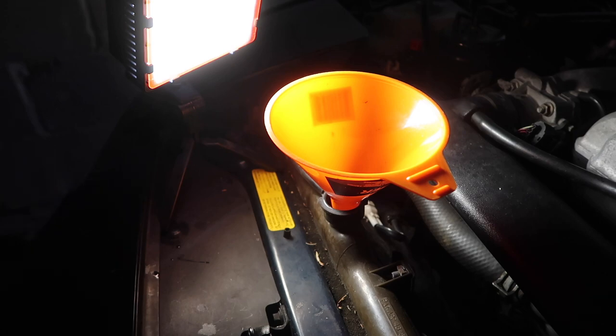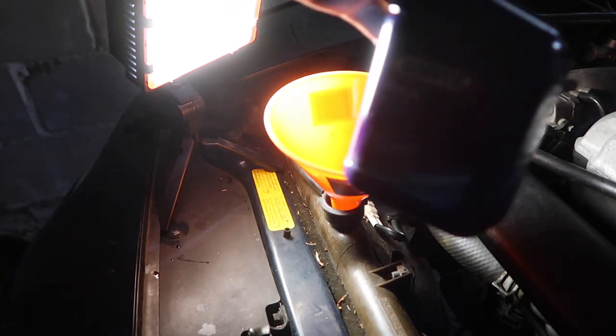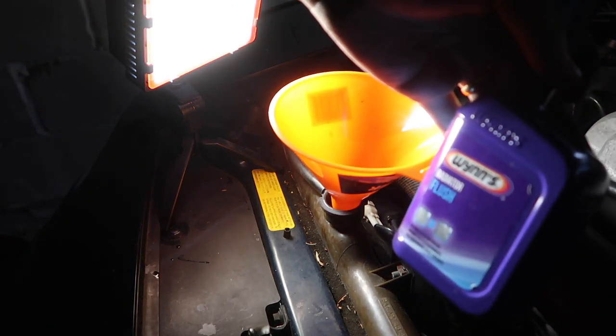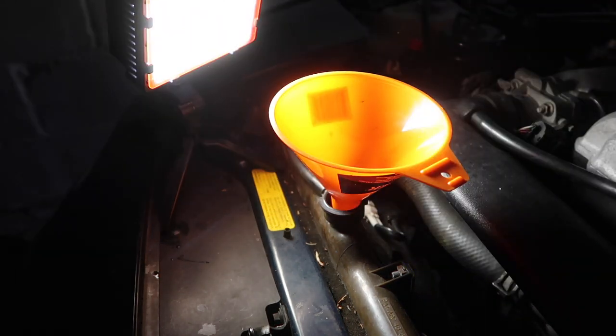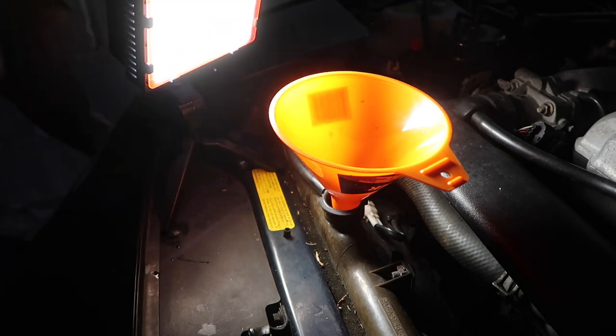I've also got my radiator flush here, which you can't really see because of the lighting. There we go, it's a bit better. So I bought that from Halfords. I think that's about £6, maybe. It was under a tenner. So, got my deionized water here.